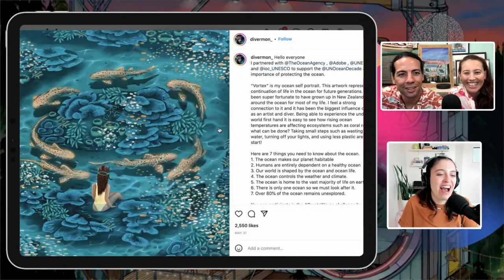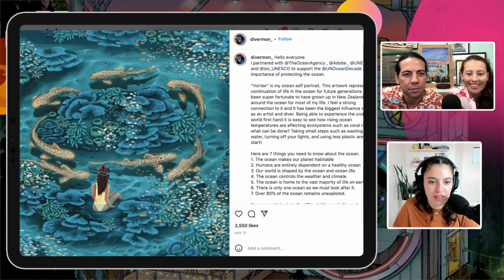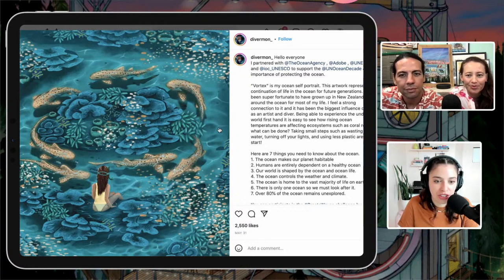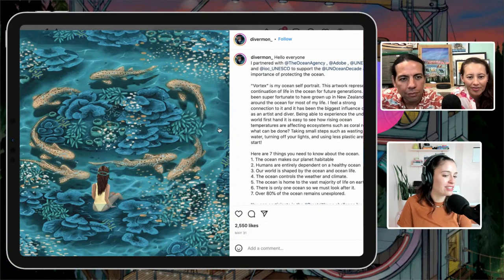I think so. It says that it's a self-portrait called Vortex. Yeah. Some coral reefs. This artwork represents the continuation of life in the ocean for future generations. I've been super fortunate to have grown up in New Zealand, in and around the ocean for most of my life, so their connection to it is really strong. I love that. This is beautiful. And there's so much texture and light and cool compositioning happening in this piece. I love it. It's amazing.